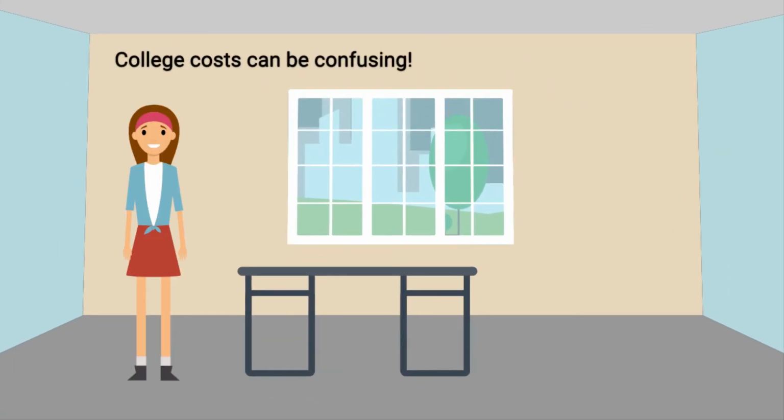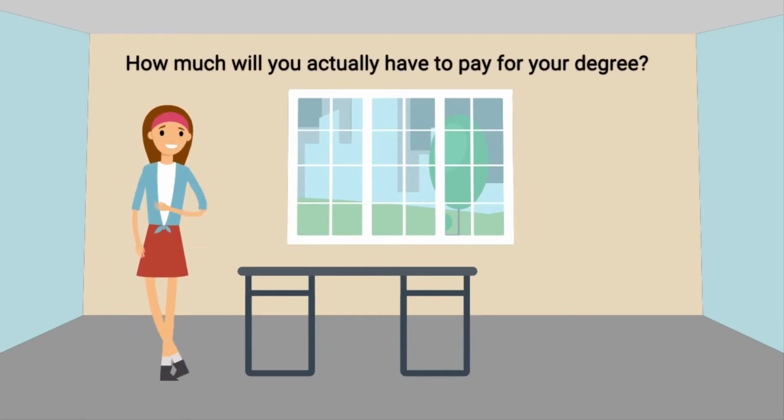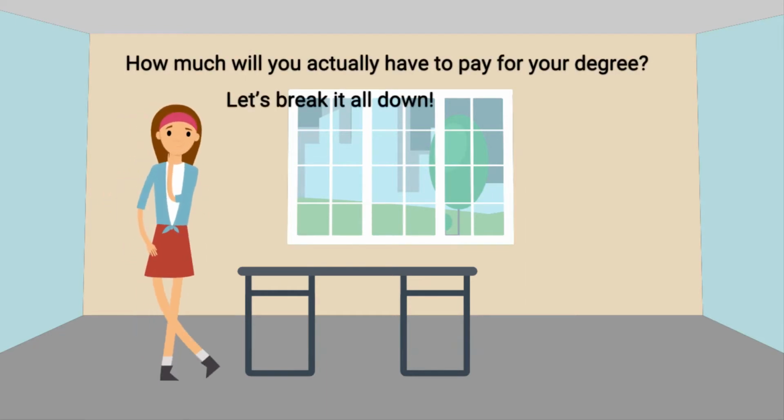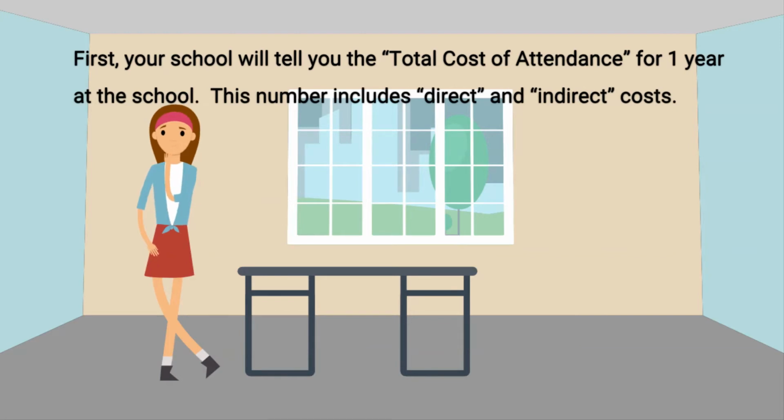College costs can be confusing. How much will you actually have to pay for your degree? Let's break it all down. First, your school will tell you the total cost of attendance for 1 year at the school.